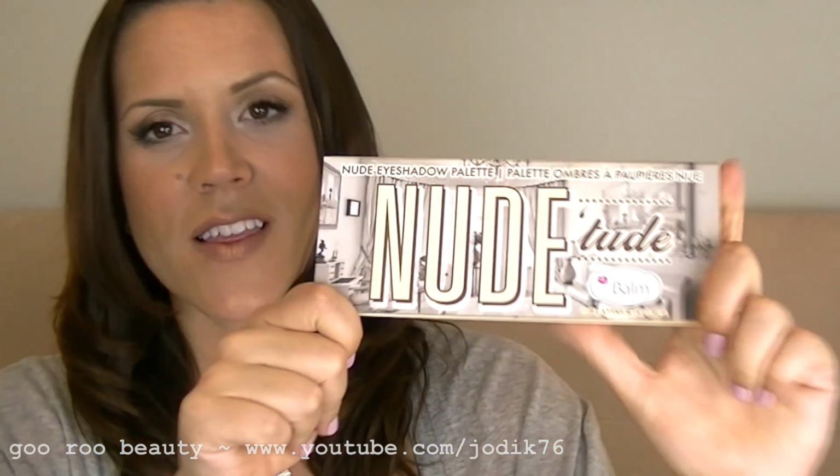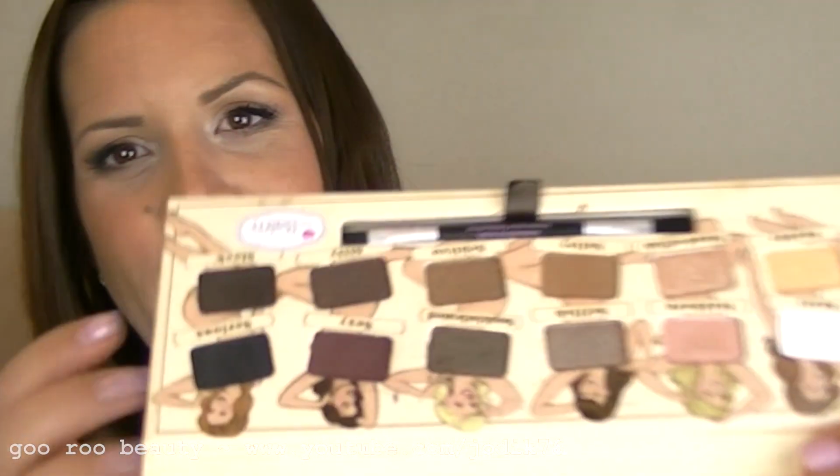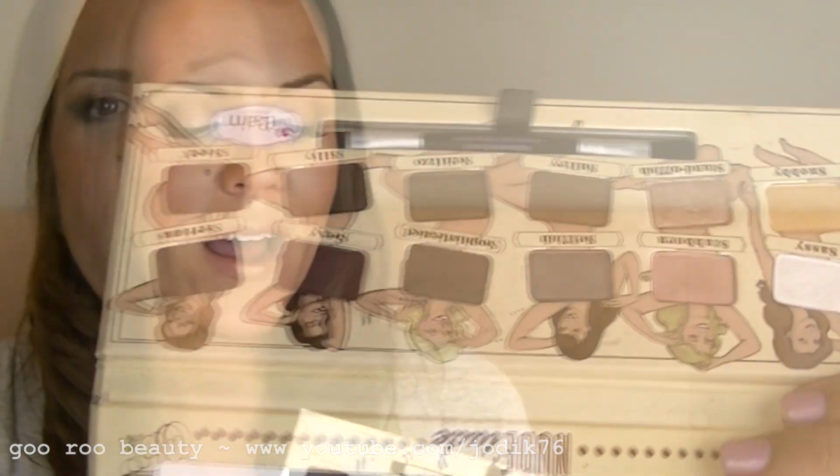Another product here from theBalm. This was a favorite this month. I was away for a week with work and I think this was the only eyeshadow that I took with me. This is such a beautiful palette. I was so excited when this came out. theBalm does actually ship internationally.